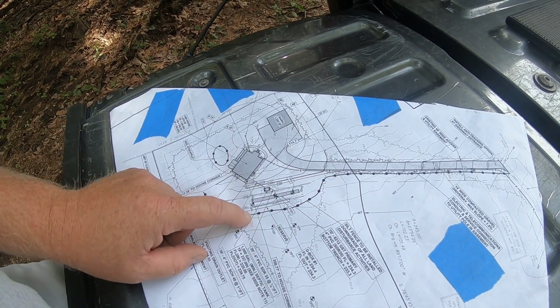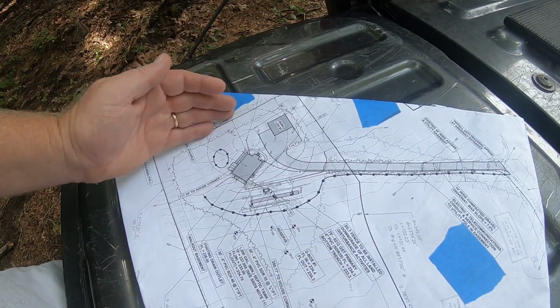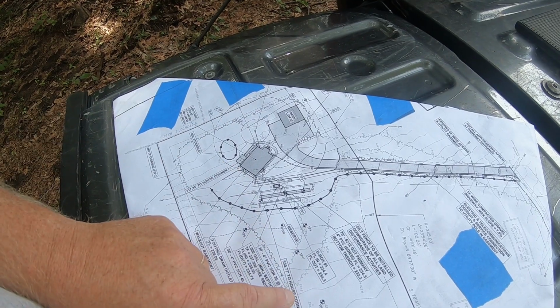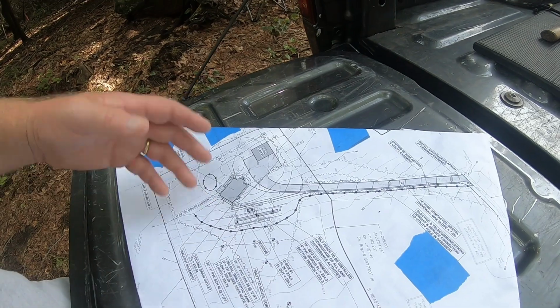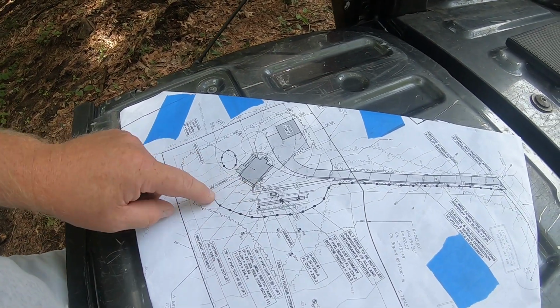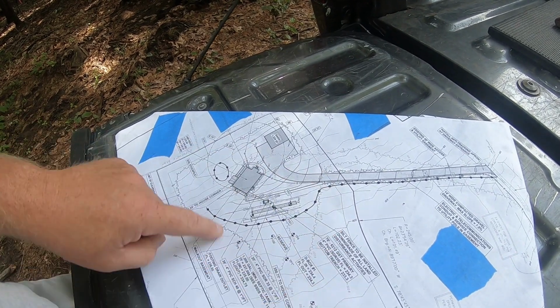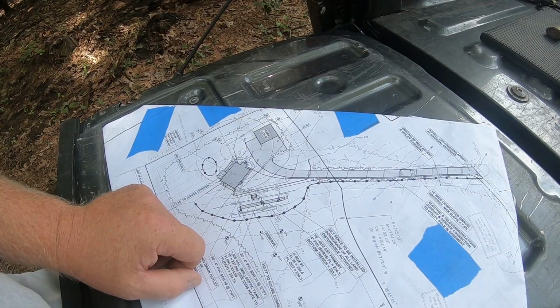Whenever you disturb soil, you have to put silt fence down here so that anything that washes down, remember the pitch is this way, anything that washes down will get caught by the silt fence and not end up on a neighbor's land or wherever. So actually I've installed it more like down here because I cleared a bunch in here, so it's right here at the edge.